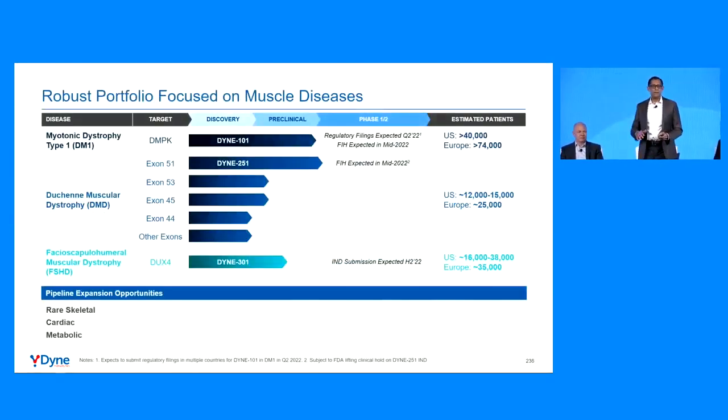Very quickly, there's a snapshot of our pipeline. We have deep expertise in oligonucleotides and the neuromuscular space. We have 2 programs that are moving forward right now, one in myotonic dystrophy type 1, which will be dosing in the clinic in the middle of this year, and the other in Duchenne muscular dystrophy for patients who are amenable to exon 51 skipping.